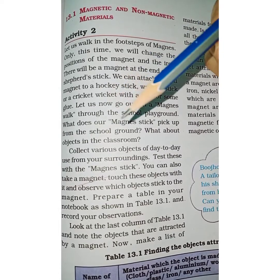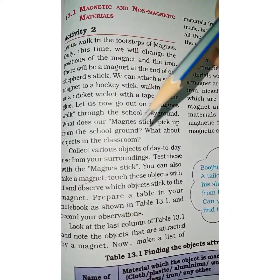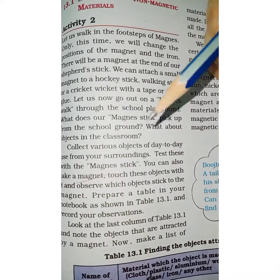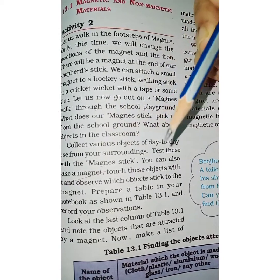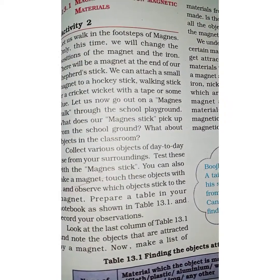Now when you attach this and move around in the playground or in the classroom, what happens? He's asking, when the magnet is there on the stick, what happens? It attracts whatever is made up of iron, isn't it? So collect various objects of day-to-day use from your surroundings. If you take that magnet and take it in your pencil box, what happens?